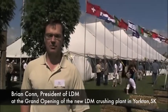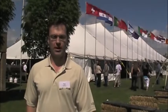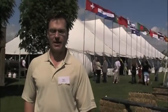What's the capacity of this new plant? The crush plant has the capability of crushing about 2,500 metric tons a day of seed, or just over 800,000 tons a year. Perfect. So how big of a catchment area do you need to supply that type of capacity?